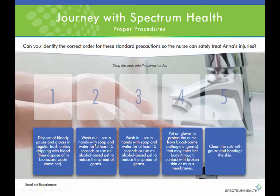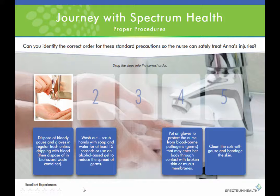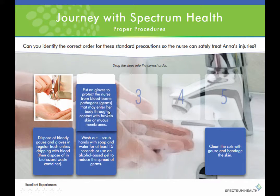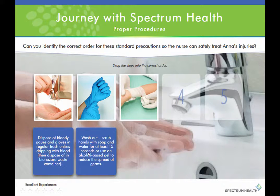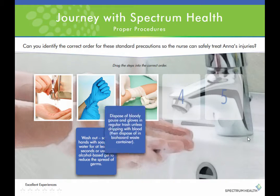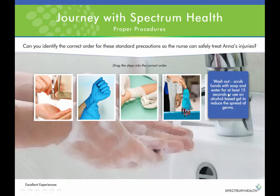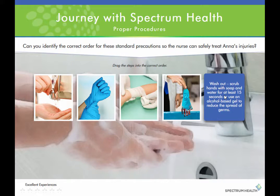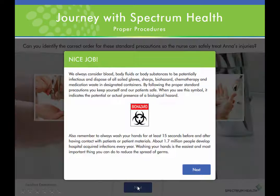So we're asked to put these in the correct steps, so the learner will read through these. The first thing they need to do is wash in. The next thing they need to do is put on gloves. If they get something wrong, it'll move back, and you will need to then continue along and identify the proper procedures for handling injuries. And this takes them through the correct procedure for the hospital.